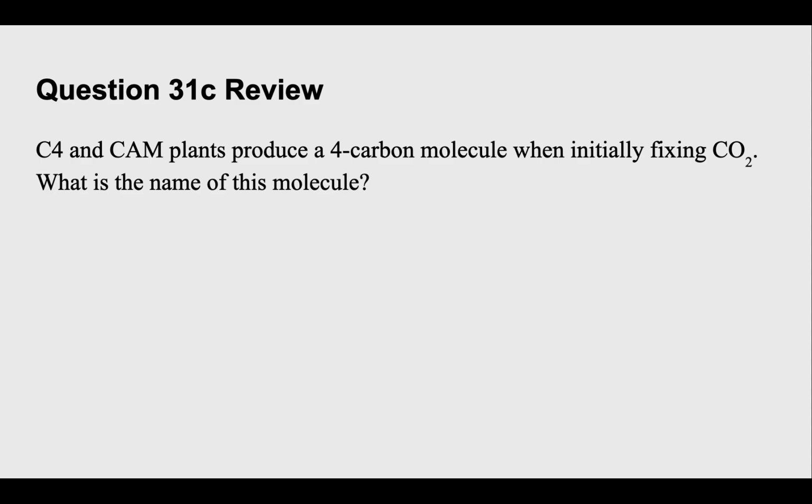The other one, which I was a little disappointed because we talked about this a lot. All right. So C4 and CAM plants, they are going to produce a 4-carbon molecule when they're initially fixing CO2. I wanted the name of that molecule. Who has that name for me? Oxalacetate. Yes, I said that word a lot of times. I stumbled over that word a lot of times. Oxalacetate is in C4. It's in CAM. It also shows up in cellular respiration in the Krebs cycle.